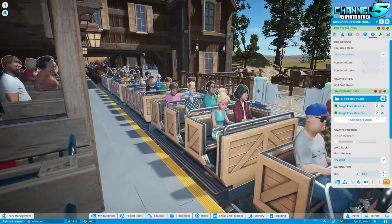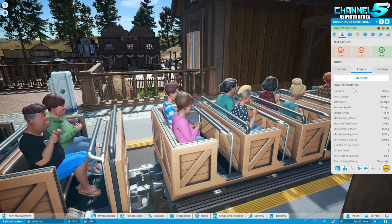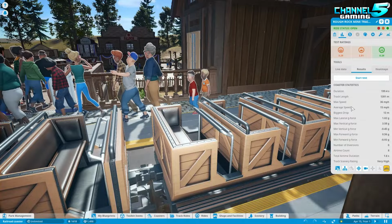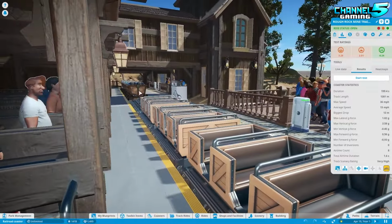Okay, here's the Rough Rock Mine Train non-swinging version. And there's a look at the stats. 1.3 kilometers in length, 63 miles per hour is the fastest. 8 airtime counts on this bad boy. And I'm assuming the stats on the other one are going to be very similar.